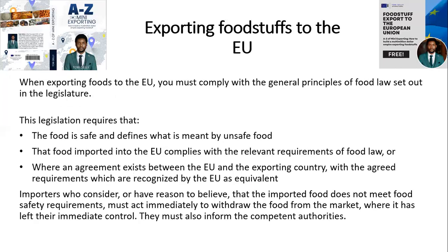Okay. So when exporting foods to the EU, you must comply with the general principles of food law set out in the legislation. This legislation requires that the food is safe and defines what is meant by unsafe food. So it means that the food has to be safe.